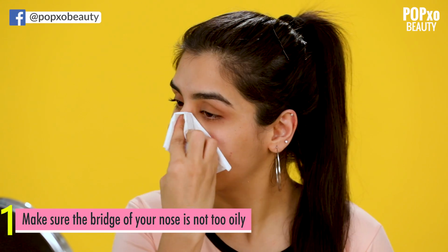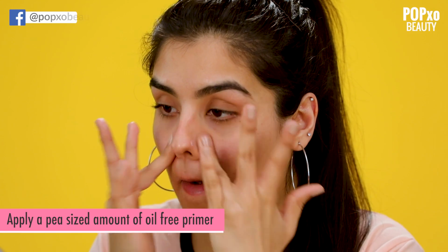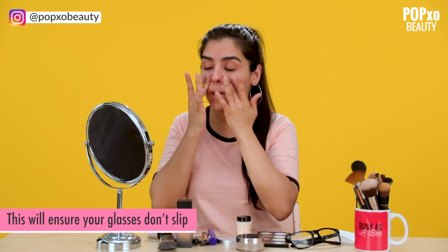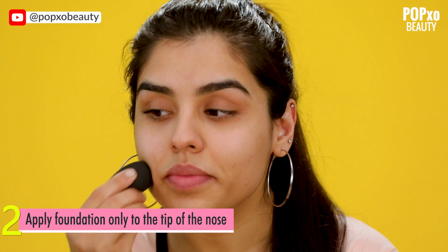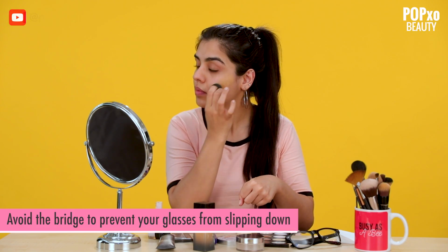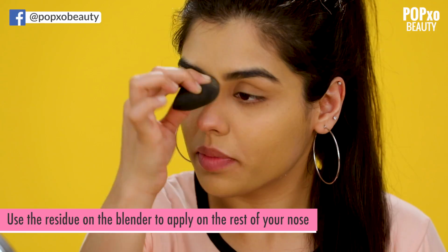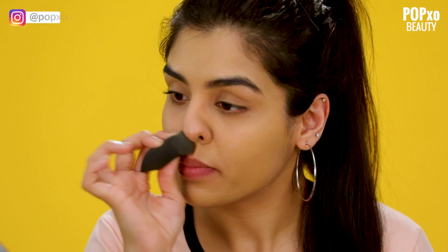Use a tissue to remove any excess oil. To make sure your glasses don't slip, apply a pea-sized amount of an oil-free primer on your nose area. After you finish applying the product on your whole face, just use the residue on your blender or brush and apply it on your nose. To make sure your foundation doesn't stick or smear on your frames, apply it only on the tip of your nose and not the bridge. Make sure you set it well.